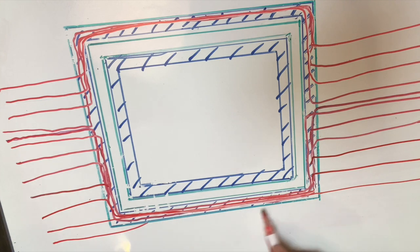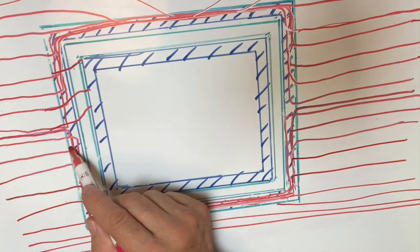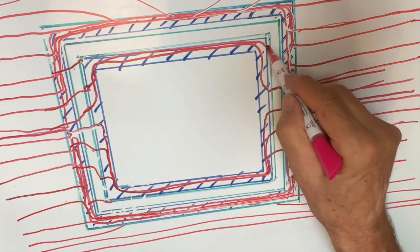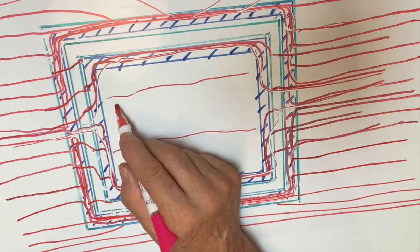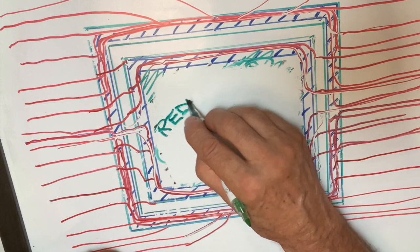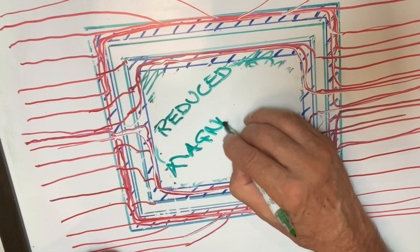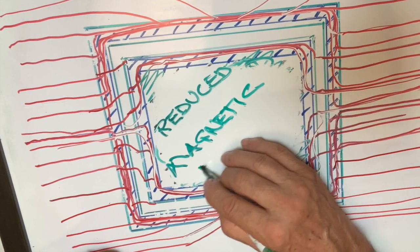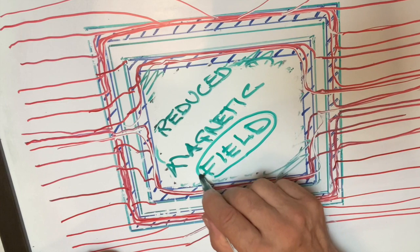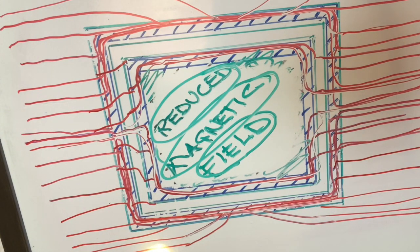The first layer of the ferromagnetic material is moving most of the magnetic field inside it. However, some of it gets into the second layer of ferromagnetic material. So here you see the second layer conducting some of the magnetic field. As a result, when it's all done, the interior of this box has a reduced magnetic field inside it, because the bulk of the magnetic field is being conducted through the first and second layer. If you add more layers, you end up with a further reduced magnetic field.